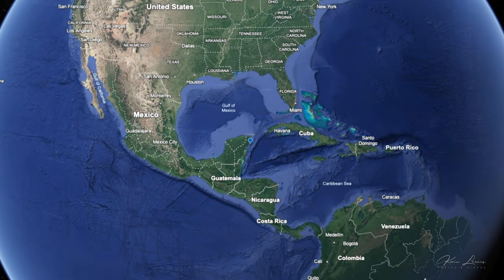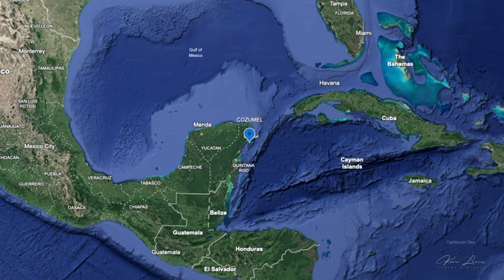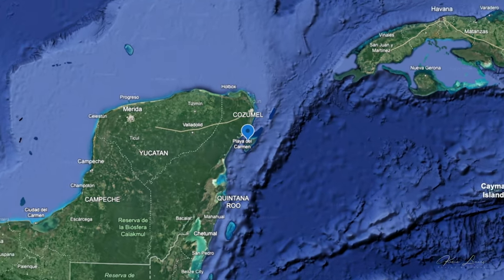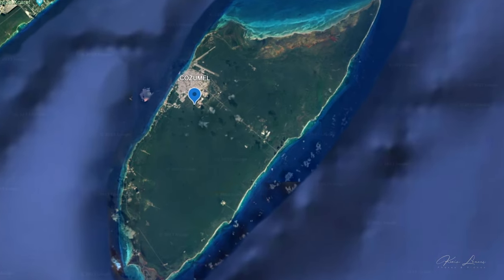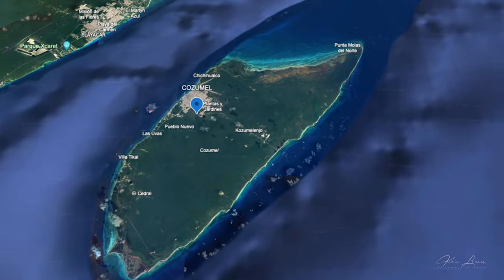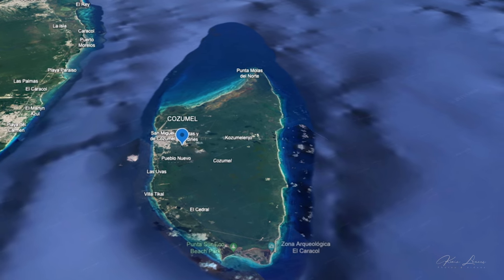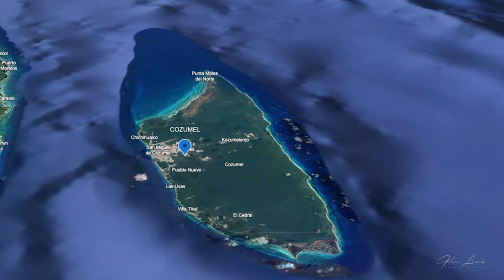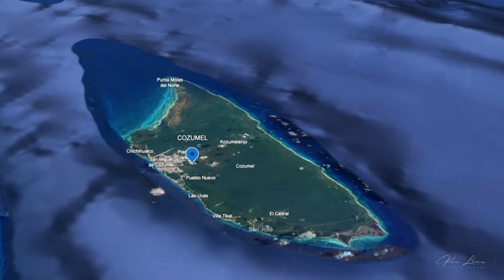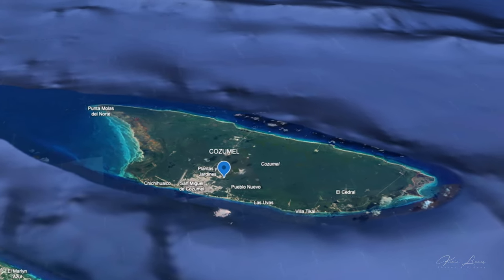Cozumel is an island located in the Caribbean Sea, along the eastern side of the Yucatan Peninsula, about 51 miles south of Cancun and 12 miles from the mainland. The island is about 30 miles long and 9.9 miles wide, with a total area of around 185 square miles. It is Mexico's largest Caribbean island and the largest permanently inhabited island.